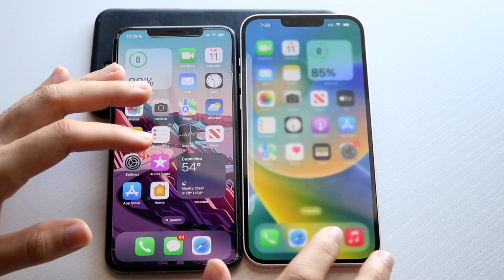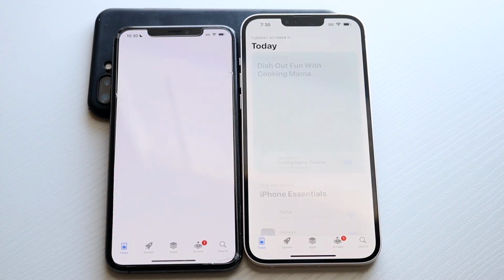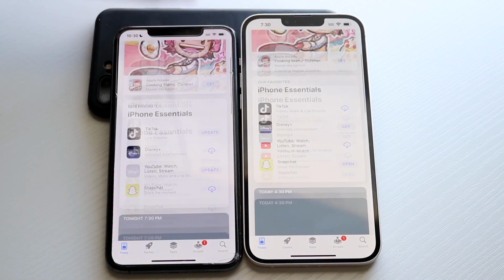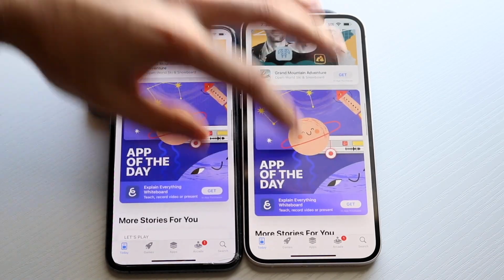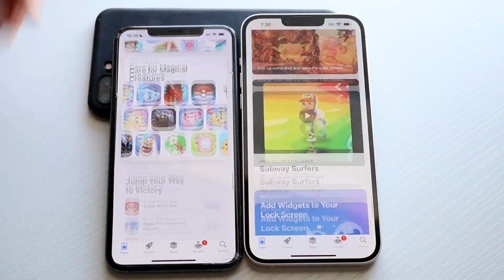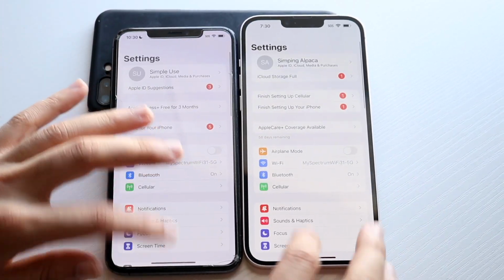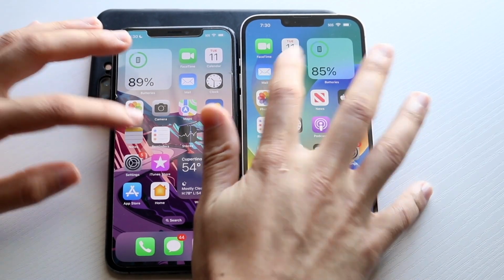Kind of the same thing. So I'm going to get into Music, which I don't have here. App Store, 3, 2, 1. Definitely the 14 Plus was slightly faster, but it really wasn't too far off. Scrolling through here, let's see if there's a big difference. Doesn't really seem like there's a big difference here. Scrolling out of this one, let's go into Settings, 3, 2, 1. Very, very similar. Notes, 3, 2, 1.